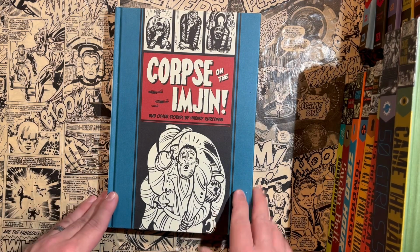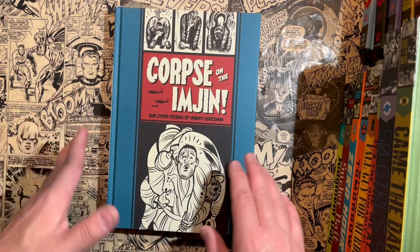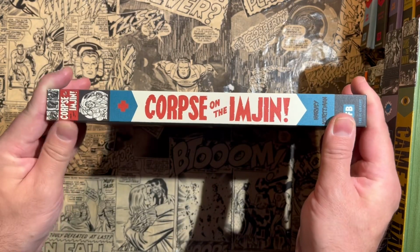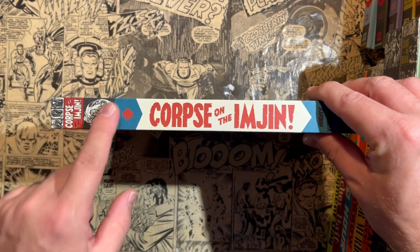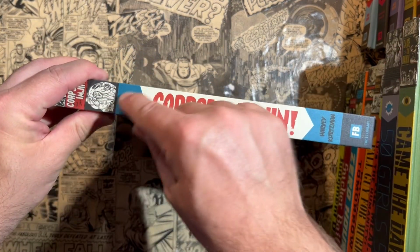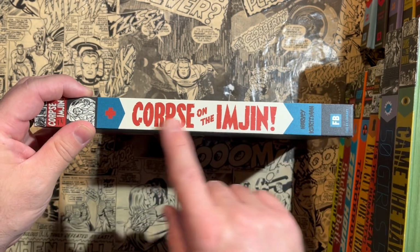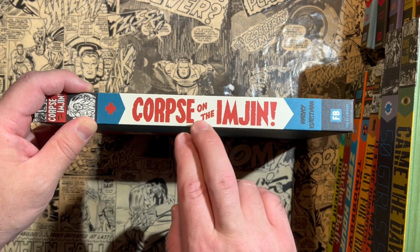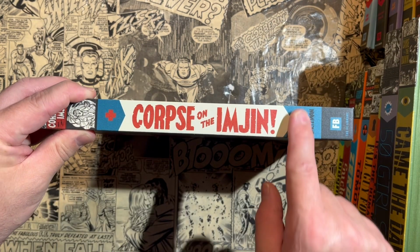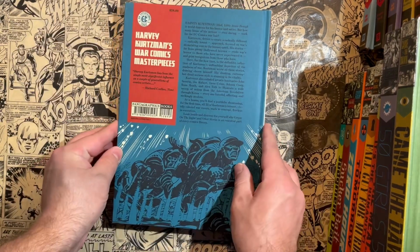So the first volume that was released was Corpse of the Imjin. This covers a lot of the war comics by Harvey Kurtzman. Here's a spine. Again, great spines. The cover of the book is right here on the top. And then they have a little bit of an icon signifying what the story is about. The titles of each hardcover are the same title as a story that's within the book. And then Harvey Kurtzman right there, and Fantagraphics EC Library. And then here's the back cover.